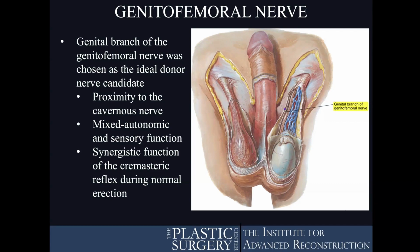and even erections. They're all things which we can't really control with our mind. Maybe we can adjust it a little bit, but for the most part, these are things that are working automatically. And so, as opposed to some other techniques that are being tried in other parts of the world, where they're taking a motor nerve and connecting it to the cavernous nerve, to me, this makes the most sense because it's like to like. We're taking an autonomic nerve and transferring it to a cavernous nerve.